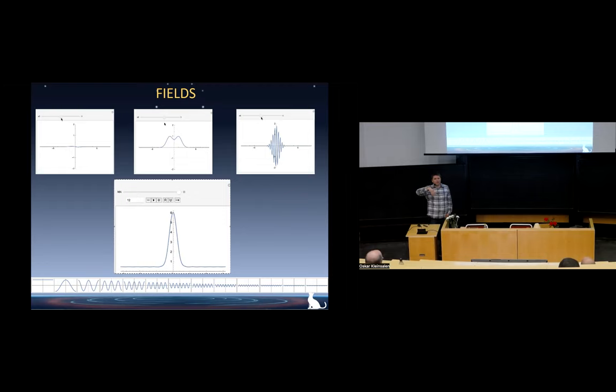Adding up waves, adding up fields, is called superposing. When we superpose them, we can make some bumps. And this bump sometimes can be interpreted as a localized particle. So if you have this bump, you can say, okay, this particle more or less will have a certain position.